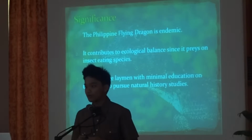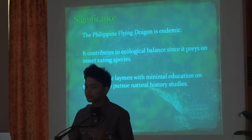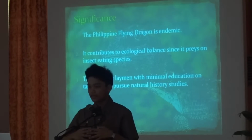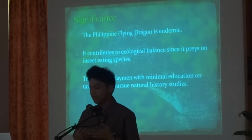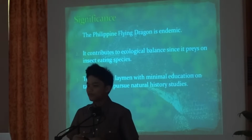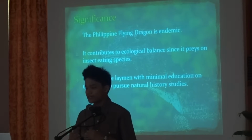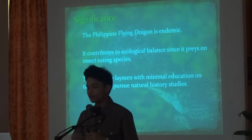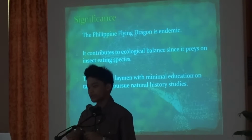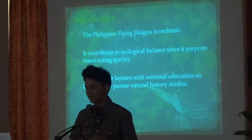As part of the two-part objective, there's also a two-part significance. First, we decided to do the survey on the Philippine flying dragon because it's endemic and it's part of the ecological balance. And second, we decided to do the image-based taxonomic key because apparently many people aren't interested anymore, since it's quite difficult to memorize names. So we decided to create a user-friendly taxonomic key, as a way to encourage other people, especially those unlike us who don't have a specialty in science, to tackle the natural history of the entire Philippines.